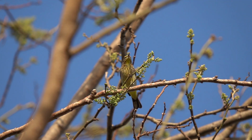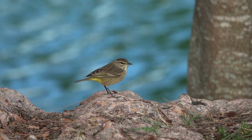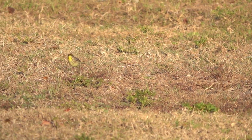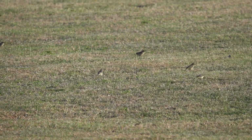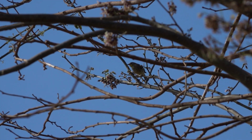I have a question for you today. Have you ever wondered why the palm warbler is called the palm warbler when you're way more likely to see it hopping around in a weedy field or pine forest than an actual palm tree? Yeah, same here. So today we're diving into how this tail-bobbing little bird got its name. And spoiler alert, it's got more to do with where it was discovered than how it actually lives.